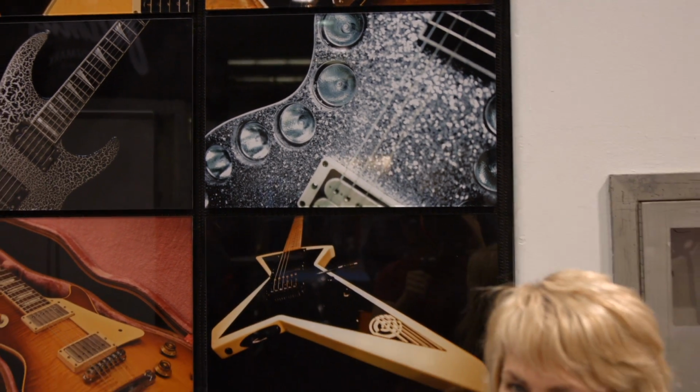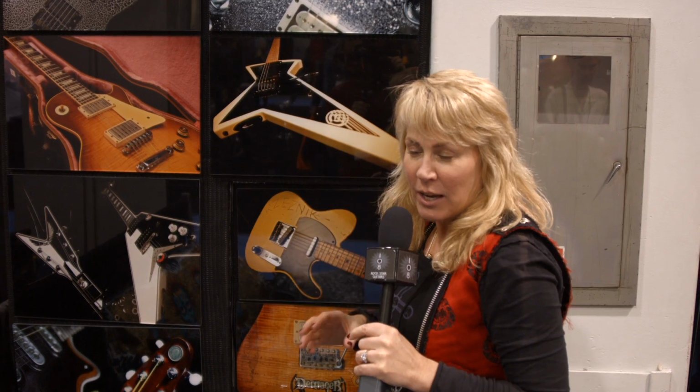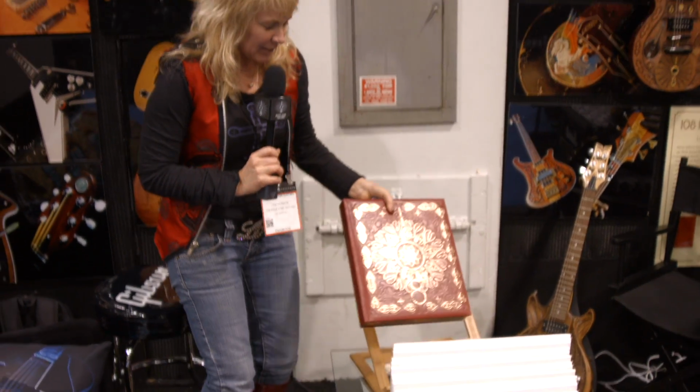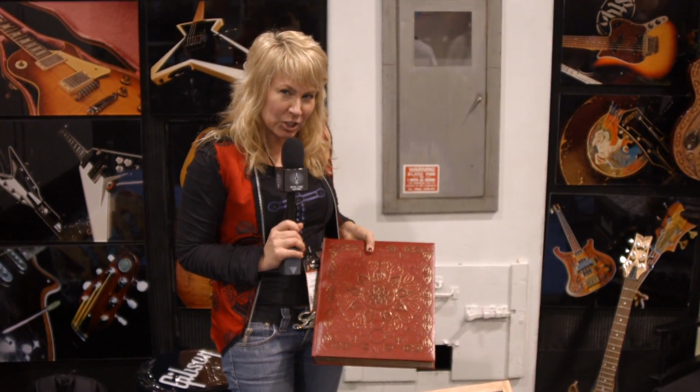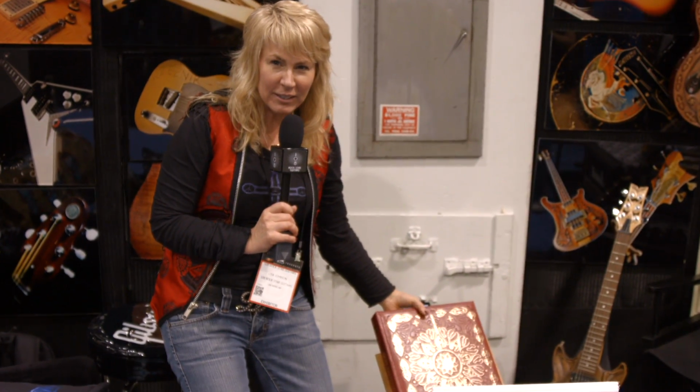These used to hang at Mr. Music Head Gallery, and these are images that are in the book, and these are all available for sale now, so you can buy the guitar as art for your home. This is the book that we have. This is the hardcover edition that came out last year, and then Hal Leonard came out with the softcover edition this year, which we'll get around to.